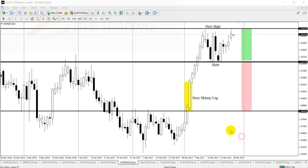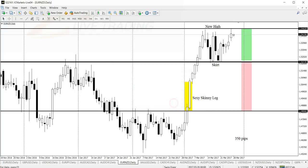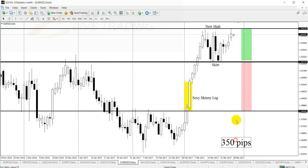This should be the highlight. 350 pips. 350 pips. Profit. Okay, 350 pips. So there are two possibilities.